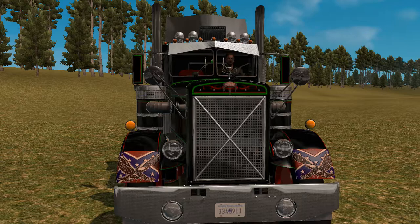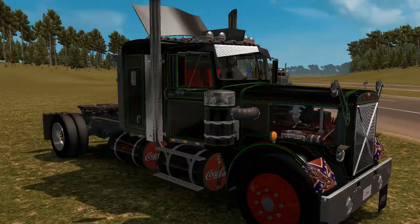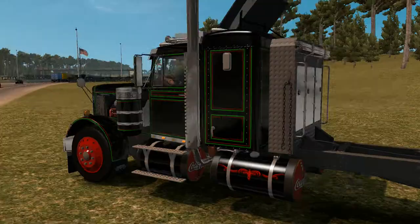So yeah, I like this one better. Also, it has this big air scoop thing. I don't know what it does because the engine's all the way down here, so I don't know what the air scoop does. Also, the exhaust pipes look like they've been smoked out. Are you gonna have smoke on this truck? If I do that, it lags in the game. So I'm not doing that right now. Maybe I'll do it later.